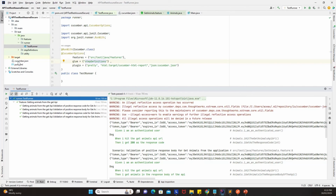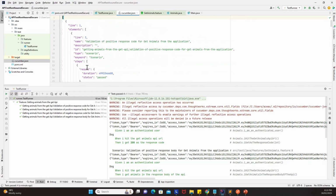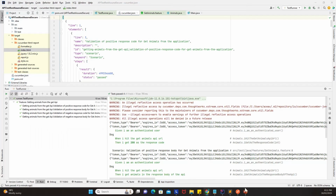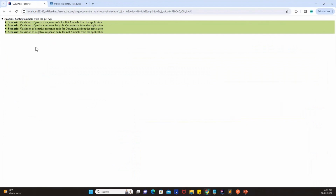Now as we can see, there is a file over here, cucumber.json. It's in a JSON format, which can be integrated with third-party systems like Atlassian Jira and all. Apart from that, we can look at something which is a readable report as well. So if I look at the target, and I have decollapsed the target, I will go to Cucumber HTML report, and over here there is an index.html. I'll right click over here, then open in, look for a browser and click on Chrome. Once I have clicked on Chrome, you can see that this HTML report has got generated.